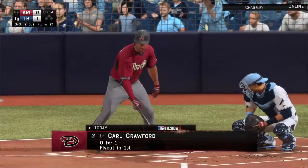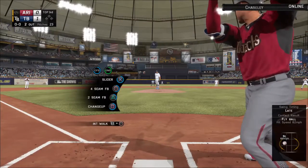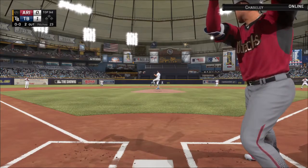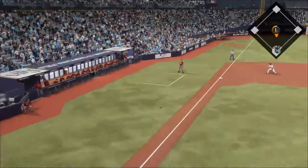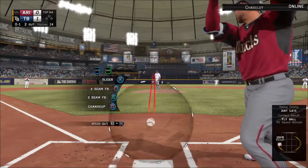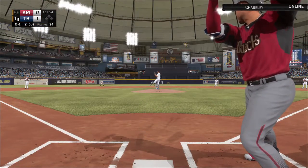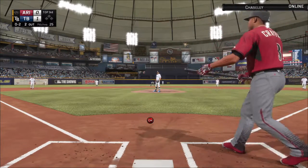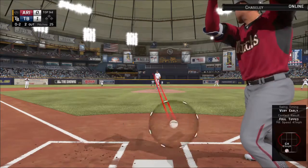Carl Crawford will get a second crack at it here. He flied out to lead off the ball game. Yeah, but he hit it hard, though. He put a really nice swing on it, and we'll see if he can do that same thing right here. Ball hit high and foul down the left field line. It's strike 1. Chopped foul right at home plate. 2 out, nobody on.